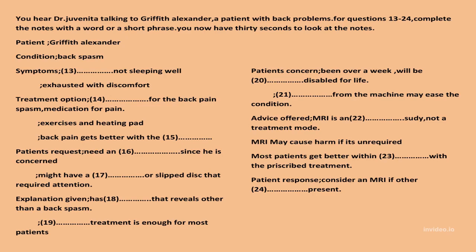And so I figured this MRI could show me if anything's going on, and maybe the magnets would help. But you're saying that that's pretty much a myth. No, I see back pain a lot. Most of my patients get better within 4 to 6 weeks with this conservative treatment we mentioned, with the medication and exercises and heat. What do you feel about that?